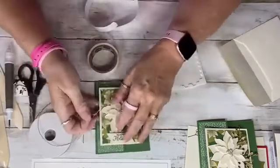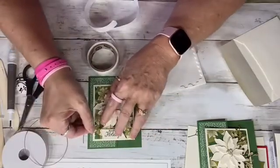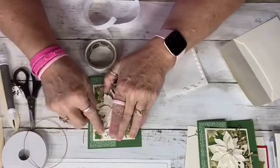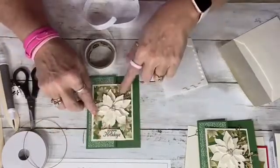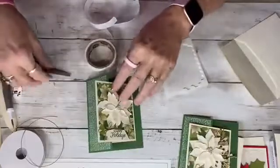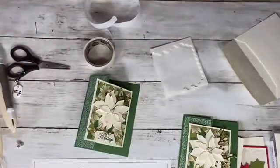Okay, so I'm just gonna put a little bow down here because I wanted a little bit more gold to balance out the gold up here. You can see on this first card I put it down below. You can put it wherever you'd like. This one I put up top.